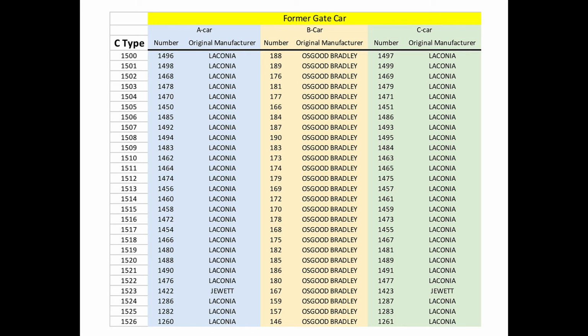The trailer cars that became the middle B car of the unit were originally manufactured by the Osgood Bradley Car Company in 1893 for the Seaside and Brooklyn Bridge Railway. Osgood Bradley was founded in 1822, originally as a stagecoach and sleigh manufacturer. They went on to manufacture railroad cars and were purchased by Pullman in 1930.